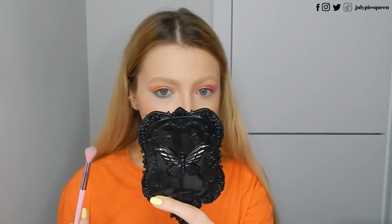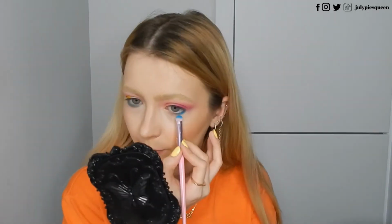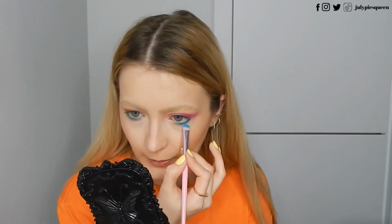That actually looks amazing. And let's see how Lagoon looks like. This again, so pigmented. That's actually really pigmented. I love it. Right, so the shades are really pigmented, like I said.